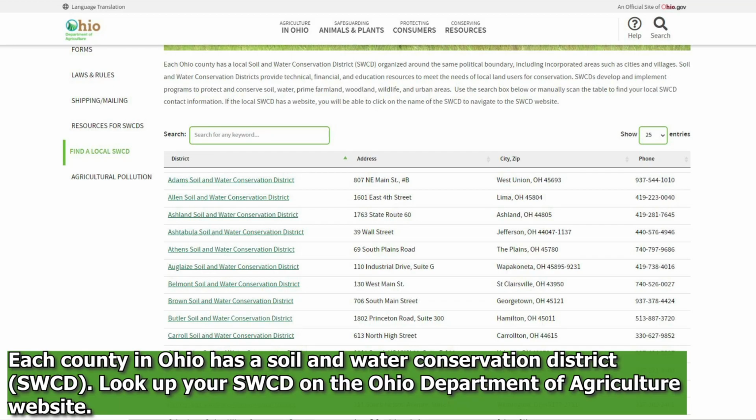If you need further assistance, you can contact your local or county soil and water conservation district. This is a subdivision of the state government that develops and implements soil and water conservation programs. They're also a great resource to contact for land evaluations, soil information, and guidance on what kinds of things you can do on your property, including rain garden construction.